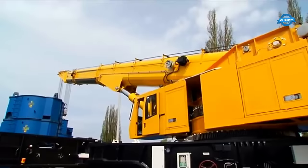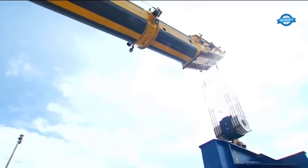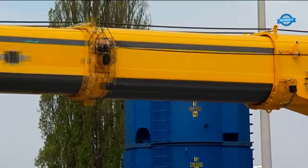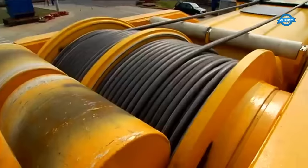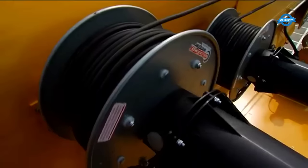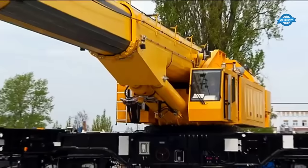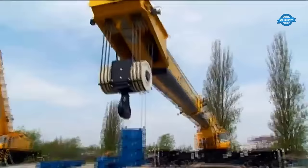Additionally, the multitasker's ability to be deployed without extensive support systems, thanks to its hydraulic extensions, further underscores its adaptability and efficiency in various railway applications. This versatility is a crucial factor in its success, making it an essential tool for both construction and rescue operations.